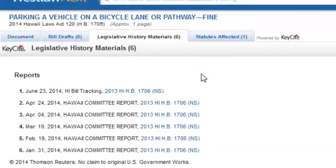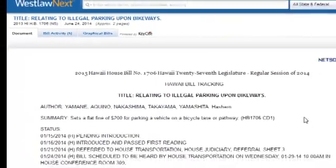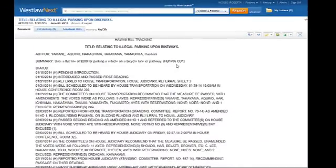Go to the Legislative History Materials tab, and here, even though it says 2013, this was actually finally passed in 2014, but it must have started in 2013, and a legislature lasts 2 years beginning in the odd-numbered year.